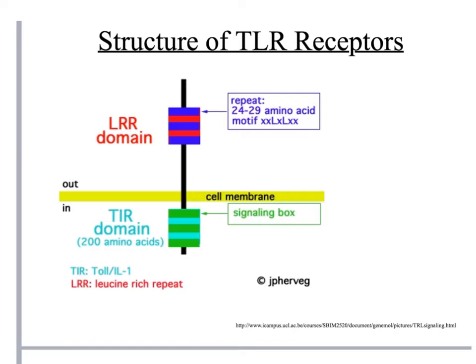What's important about leucine? Anything? You know what kind of an amino acid it is? Non-polar, all right? Okay. So it has this repeat of 24 to 29 amino acids, XXLXLXX. Every time I read that, I think of, you know, like triple X. There's no triple X, it's sad, right?